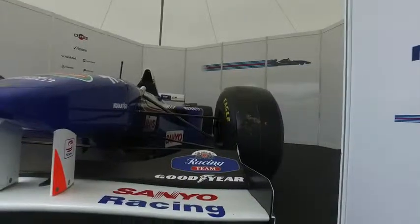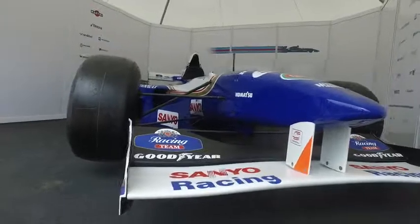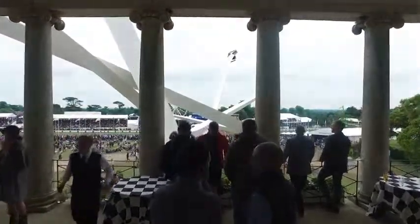Beautiful place. In the last few days, I've had some bucket list moments ticked off. Not to mention, I've just been with Williams Martini Racing, standing next to some legendary F1 cars. We've just seen Damon Hill's winning race car. And right now, the guys at Martini have just been super kind and invited me up to the Goodwood balcony to finish off the festival.